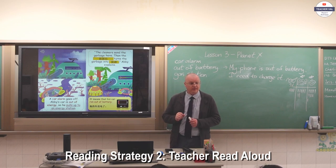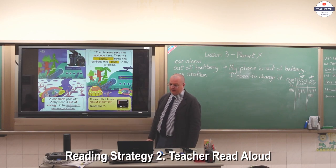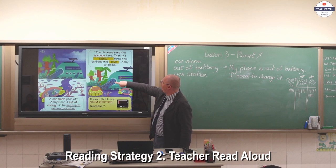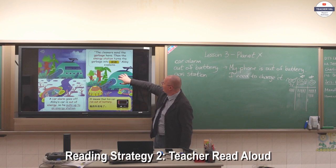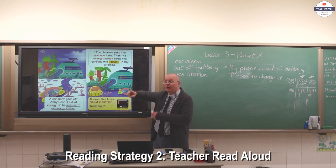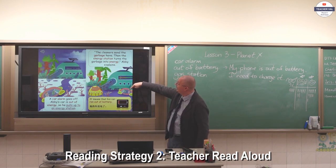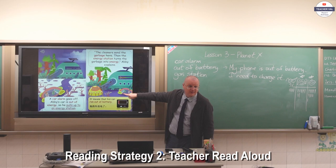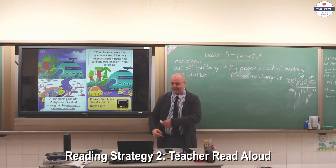Look what happens. It's very clever on Planet X. This is a cleaner, you see? The cleaners collect garbage and then they send all this garbage to the energy station. Here, this is the energy station. And then this energy station turns all this garbage into energy. And this energy goes into Abby's car. Do you see that? That's really cool. They're recycling there on Planet X.